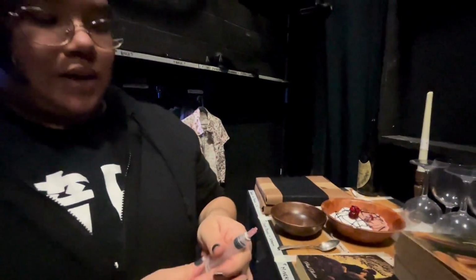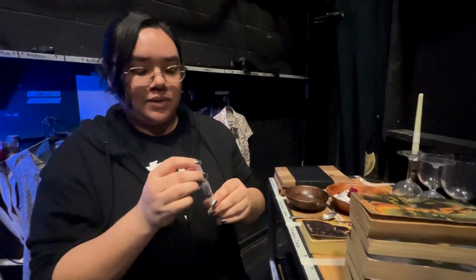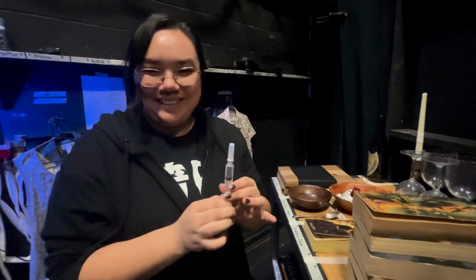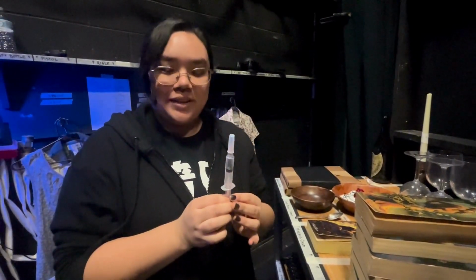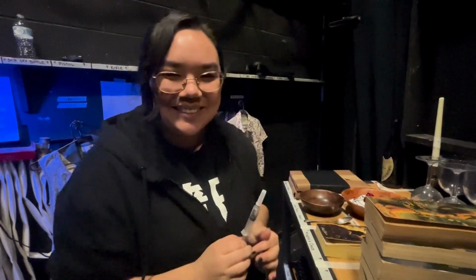So that is a fully and completely safe use of a hypodermic needle. Also completely ineffective. But it's theater and we're making it work.